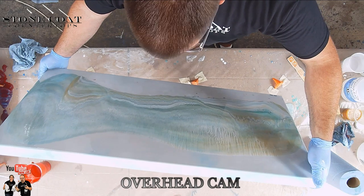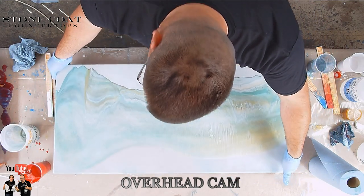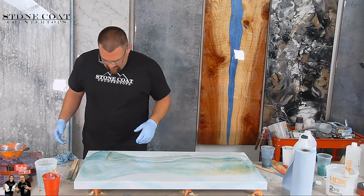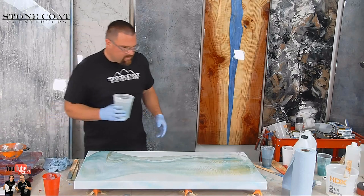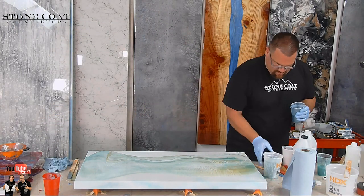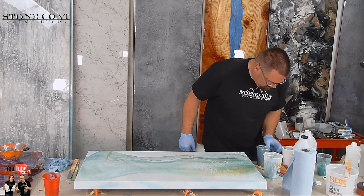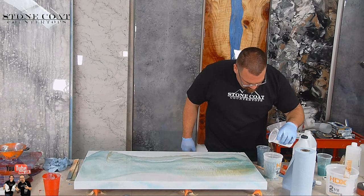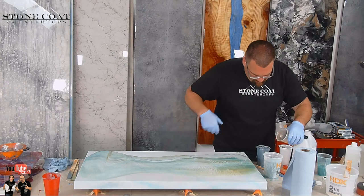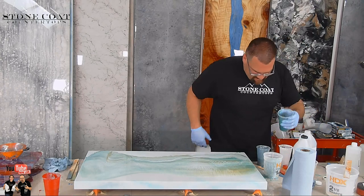Look at those streaks it's making. Yeah, this is gonna be cool. Maybe I make more if you put enough on. We got caramel gold. Butterscotch gold also. Butterscotch gold.